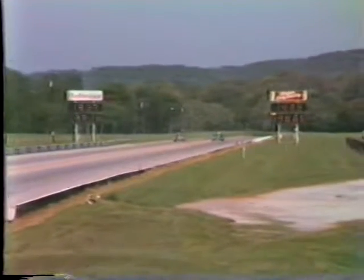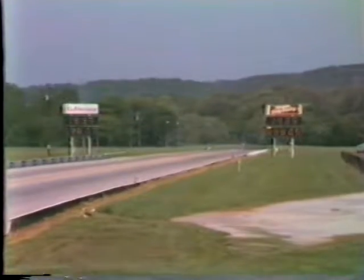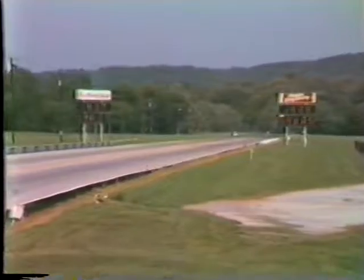Truly can be proud. Right-hand lane first, 14.25. And left-hand lane, a 14.37 at 96.77.